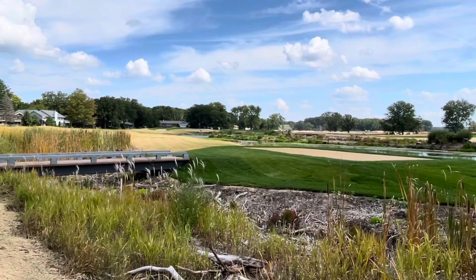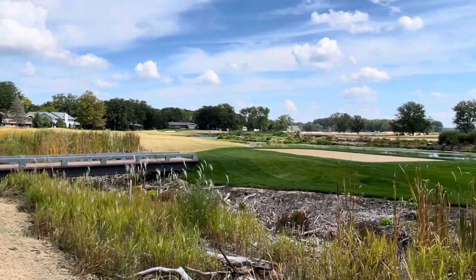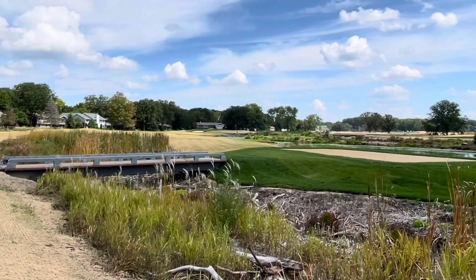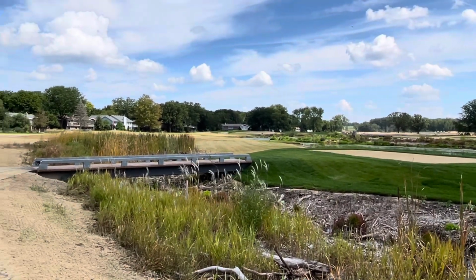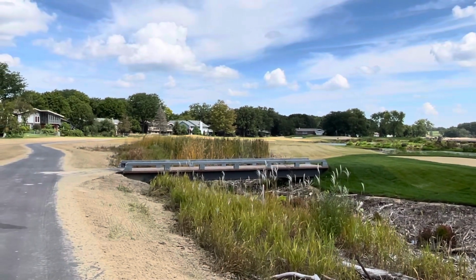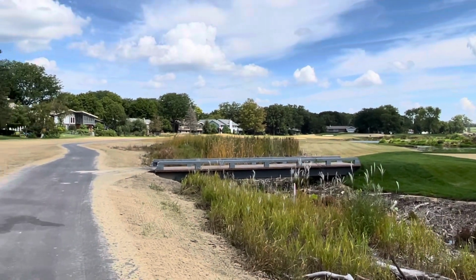And the previous holes that were done first, holes number 11 and 12, we're already mowing them because the grass is growing so fast. So we'll continue up on number 13 here and show you the rest of the hole and move on to 14.